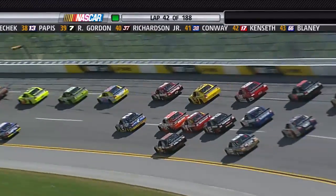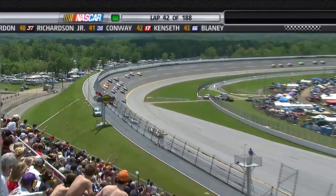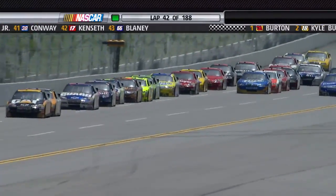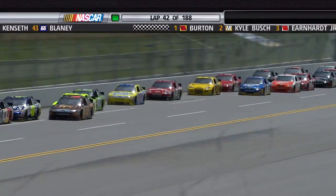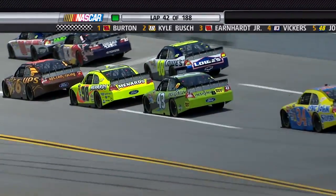Steve? Matt, A.J. Allmendinger in the 43 right now scored in the 8th position, spent some time at the front. In practice on Friday, A.J. said his car was very stable, it was comfortable, and he was also comfortable pushing cars or pulling them, so he likes his race car. Thanks, Steve. There's the Dinger, currently 8th.